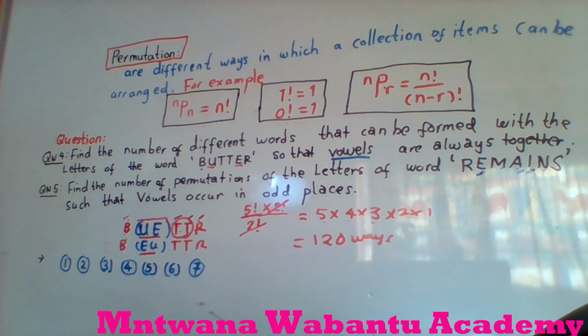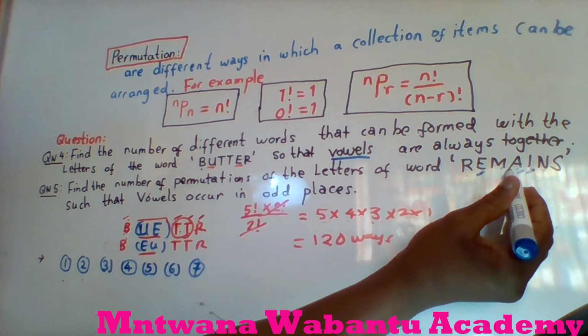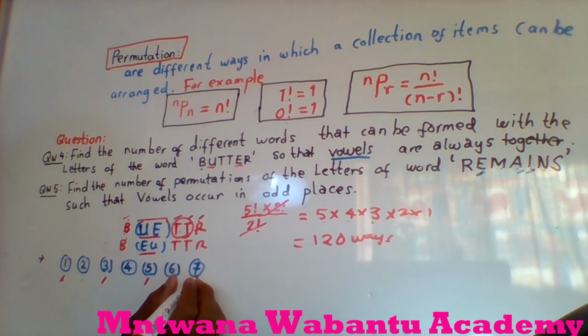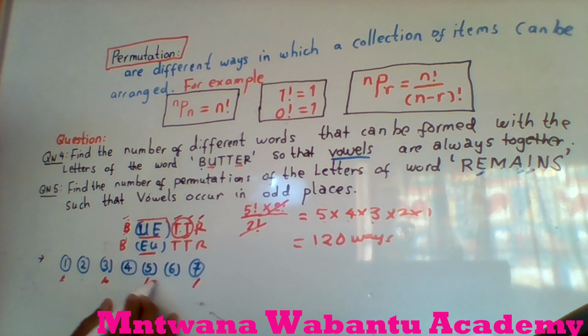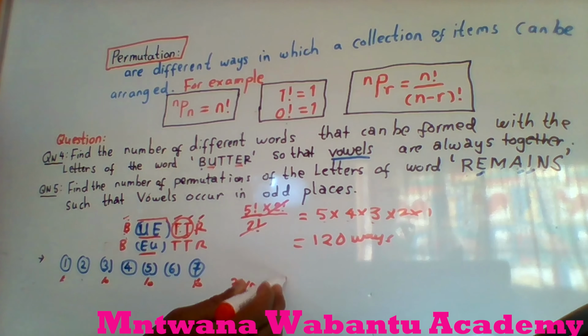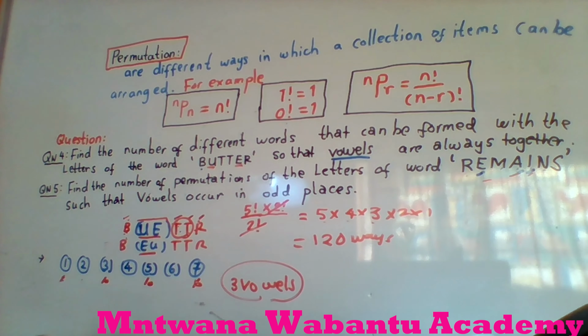So now let's say R, E, M, A, I, N, S are going to take place here. We want to see what the odd places are. Odd numbers means 1, 3, 5, and 7. So these are odd numbers. And how many vowels do we have? The total positions where the vowels can take place are 1, 2, 3, 4. But we only have 3 vowels, which are E, A, I.